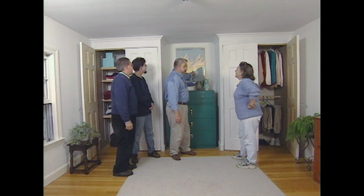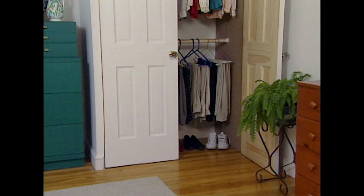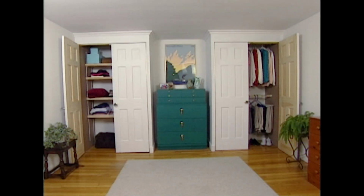Well, it seems we all feel the need for more closet space at one time or another, but rarely think about the possibility of creating a closet. And while our day began with a white dresser sitting against an empty wall, it has ended with a transformation that is every bit as attractive as it is practical.